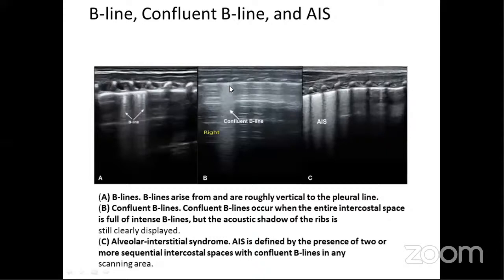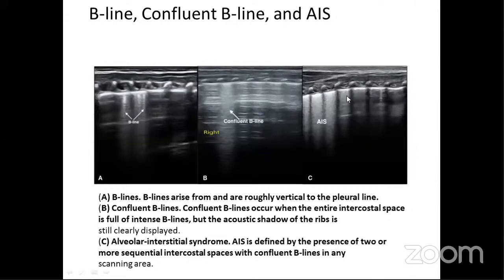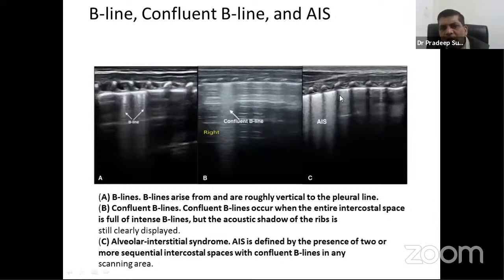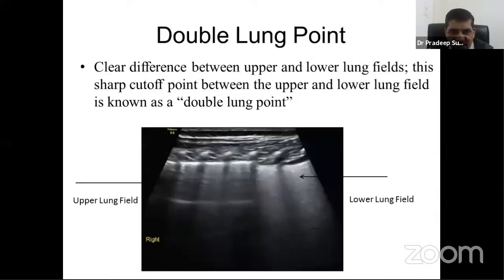When these B lines occupy one intercostal space and all the lines are confluent and form one rocket, this is called a confluent B line. When more intercostal spaces are involved, this is called alveolar interstitial syndrome. Alveolar interstitial syndrome is the progressive form in the preterm, a severe form of RDS. So we saw the B lines, the confluent B lines, and the multiple confluent B lines leading to alveolar interstitial syndrome. Alveolar interstitial syndrome leading to the total whiteout lung is a common entity we see in cases of grade 3 and grade 4 RDS.